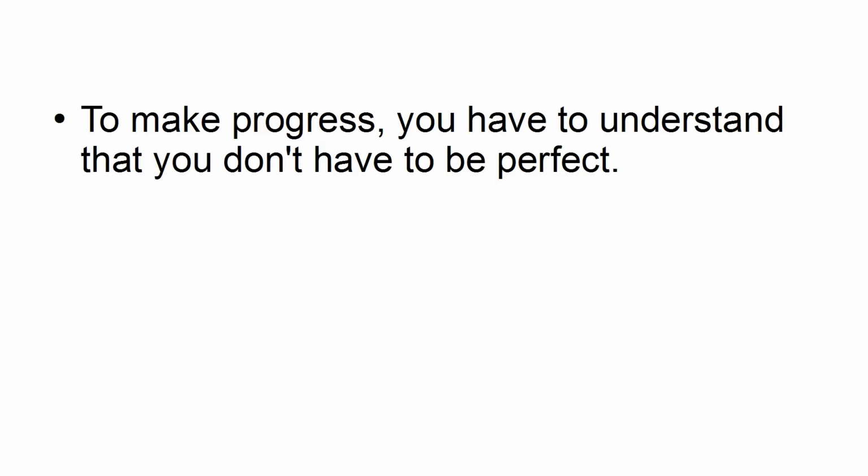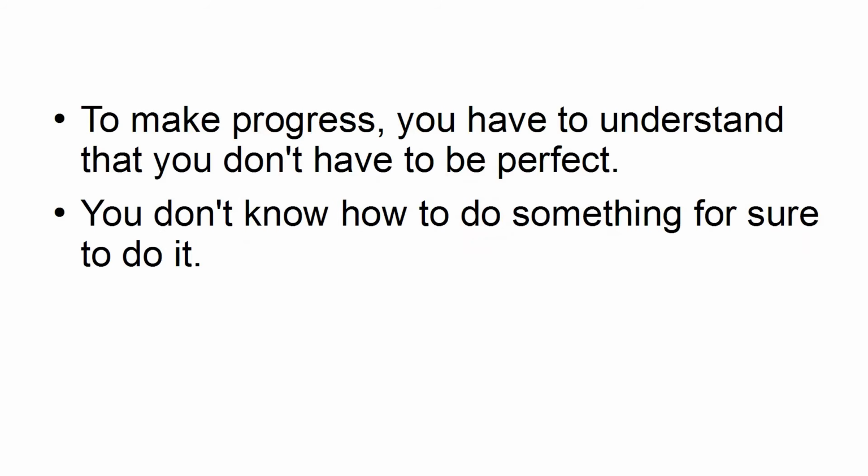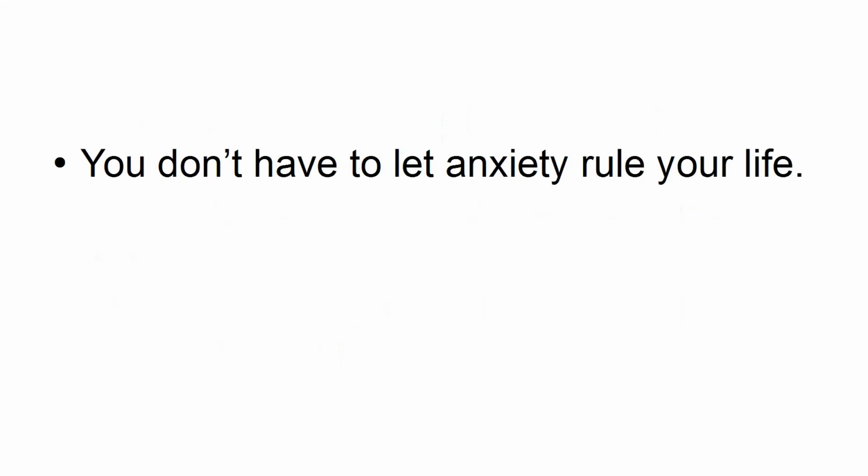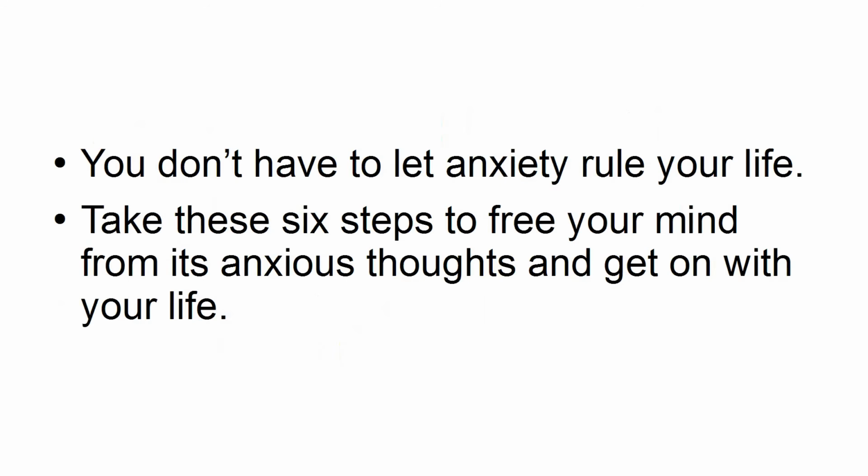imperfection. To make progress, you have to understand that you don't always have to be perfect. You don't need to know how to do something for sure to do it. It is always better to do it than to spend time worrying about it. You don't have to let anxiety rule your life. Take these 6 steps to free your mind from its anxious thoughts and get on with your life.